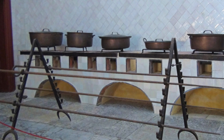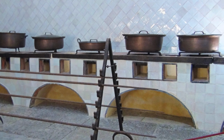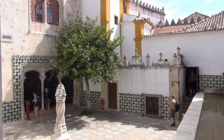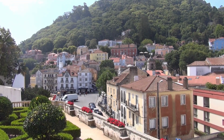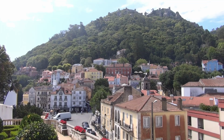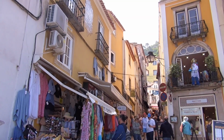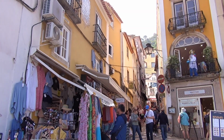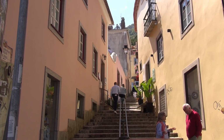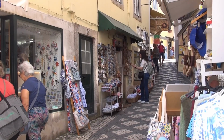The palace kitchens lie below the twin iconic chimneys. The patio led onto the garden terrace with views of the Moorish castle towering above the town. My next venue was to be the castle, standing some 200 metres higher than the town. So for me it was onwards and upwards.